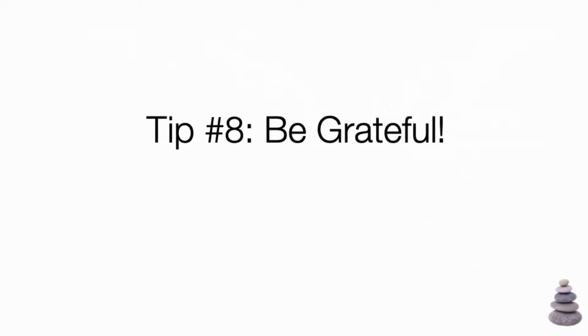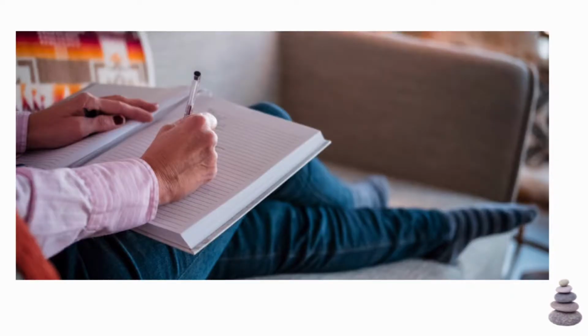Tip number 8, be grateful. Write a thank you letter to the universe and read it daily. Thank the universe for what you would like to receive. Have a full heart of gratitude, faith, and get the feeling of as if you already have it. Writing and scripting your ideal life is essential as you get clear on what's most important to you and get into the feeling of prosperity.